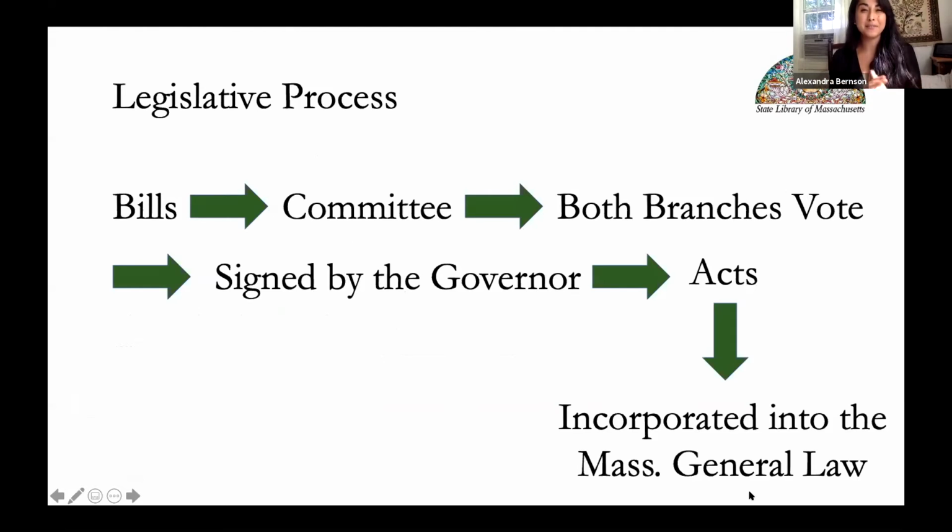But as I mentioned, the vast majority of what we do is legislative history research. And if they aren't looking for just the text, a very quick request for a particular act or a particular bill, and they want to do a legislative history, we do have a lot of materials that you can use to perform legislative histories or compile legislative histories online. So just a very quick reminder about the legislative process here in Massachusetts.